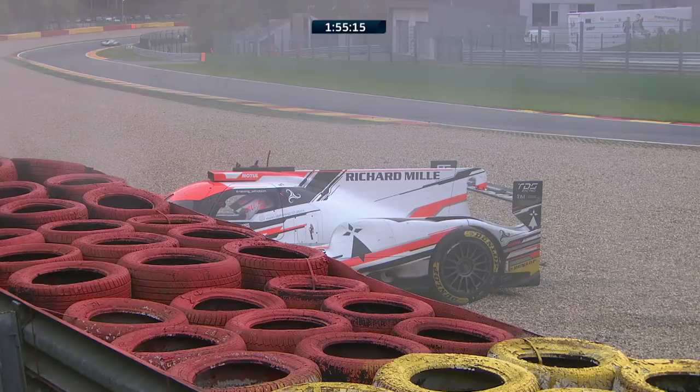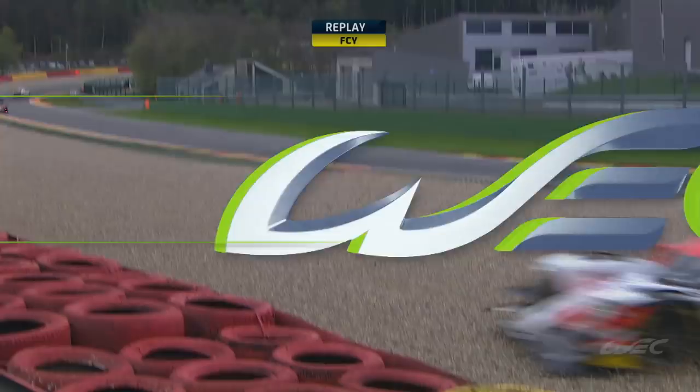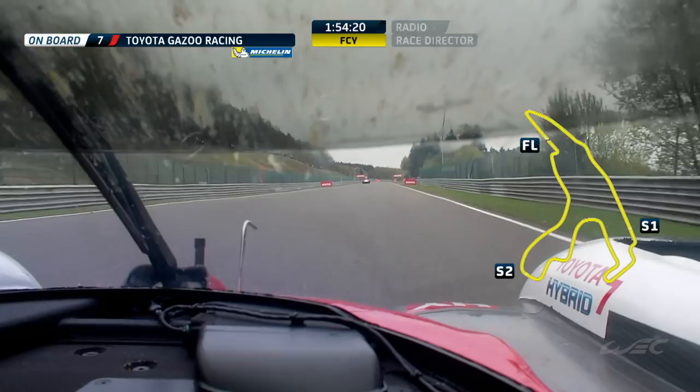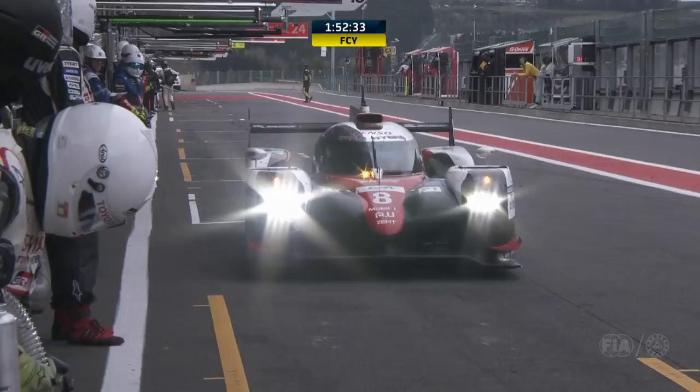Car in the barriers, that's Francois Perraudeau, the TDS racing machine. Last year racing in GTs, this year his first in LMP2. Just goes straight off at the bottom of the hill. Full course yellow, gentlemen. Cars have 5 seconds to get back down to 80 kilometers an hour from whatever speed they were doing, sometimes over 300 kilometers an hour in a full course yellow.